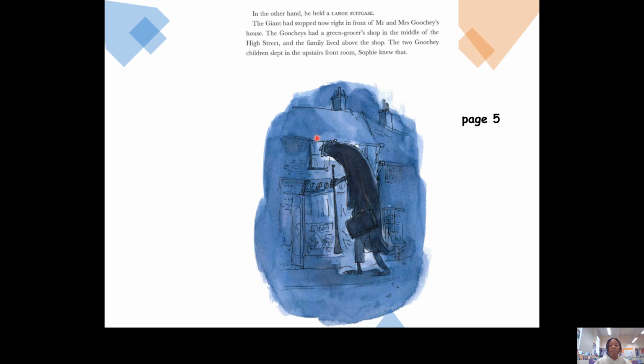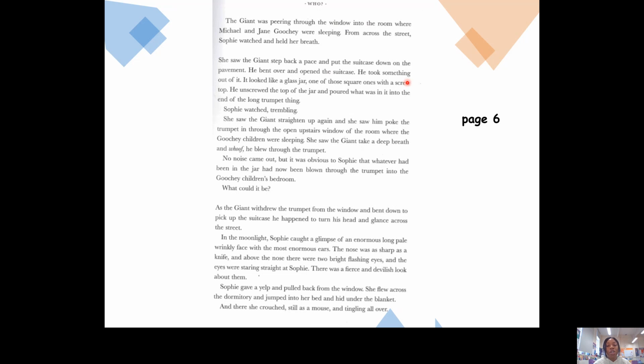So we're turning to page 5 now, top of page 5. I'm going to read this by myself. In the other hand, he held a large suitcase. The giant had stopped right in front of Mr. and Mrs. Gucci's house. The Guccis had a green grocer's shop in the middle of the high street, and the family lived above the shop. The 2 Gucci children slept in the upstairs front room. Sophie knew that.